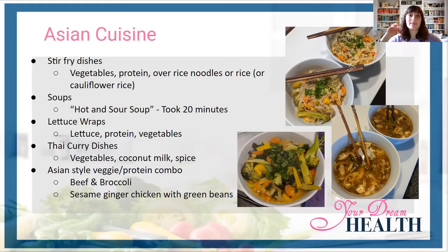And it was a recipe that asked for tofu. I did not have tofu, but I had shrimp. So there's an example of switching it out and keep going with the punches. You can make lettuce wraps. You can have Thai curry dishes with coconut milk. You can have Asian style, like a veggie and protein combo that you always think of, like a beef and broccoli. If you have beef and if you have broccoli with the right spices, you can make a delicious beef and broccoli dish yourself.